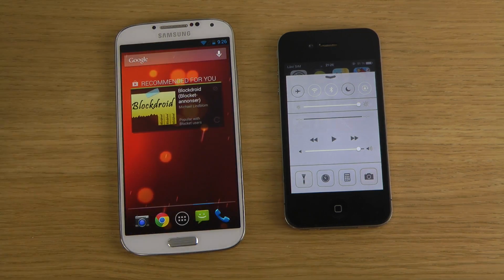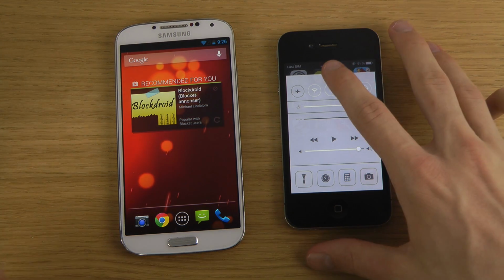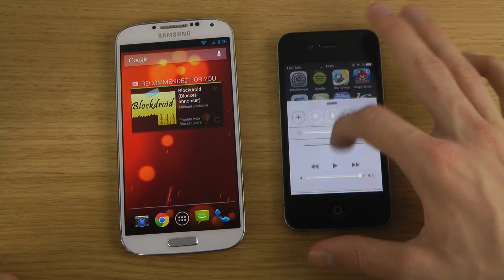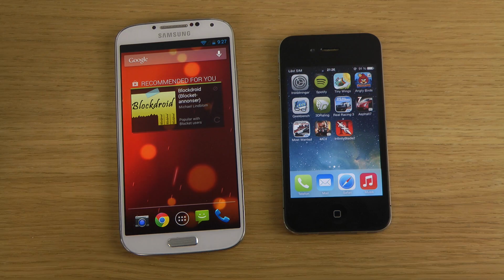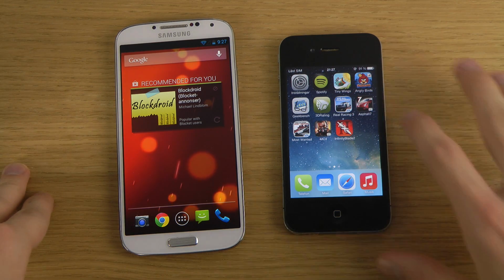And also, if there will be a way to jailbreak iOS 7, of course, you'll probably be able to bring some more transparency to the iPhone 4 as well. But yeah, we'll definitely see what's going to happen there.